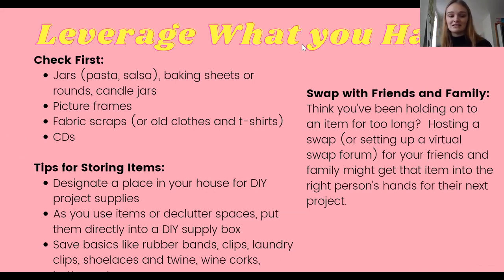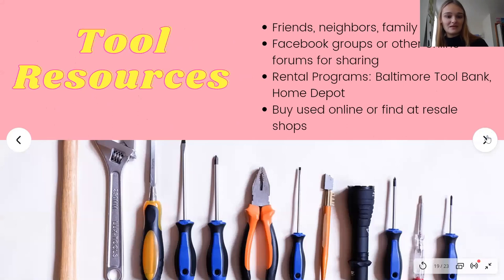And lastly, the last thing you'll need for your projects is tools, which is on the next slide. Yes, okay. And again, in terms of tool resources, friends, neighbors, and family are a really good resource for tools. If you don't have a screwdriver or a pair of pliers or something like that, try Facebook groups, Nextdoor, those types of online sharing forums. There are a couple places that have rental programs for renting tools, especially some of those bigger ones that you don't really expect to need outside of one project.